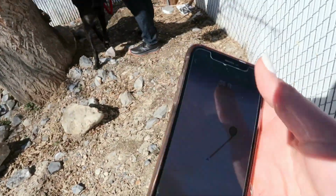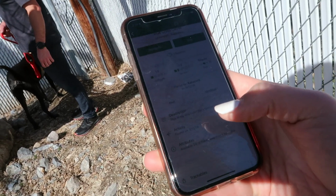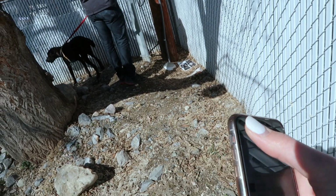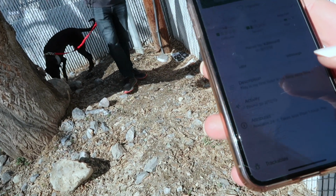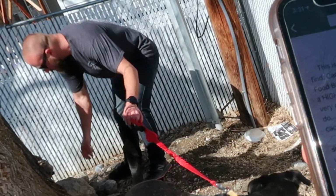Yeah, so that's something else you guys might want to check in the app. You can go into activity. Someone found it on 3/12/19. So we're really close. We know it's still here. Let's read the notes one more time. Lots of swag. Please leave something good.